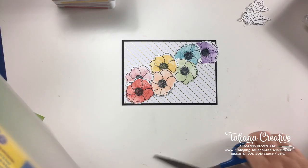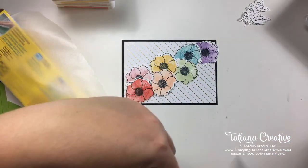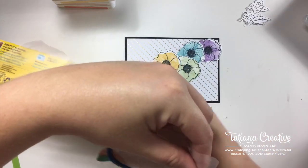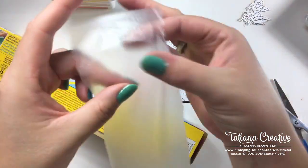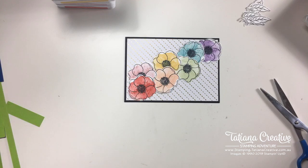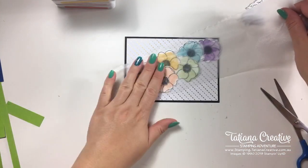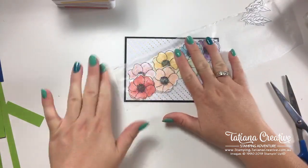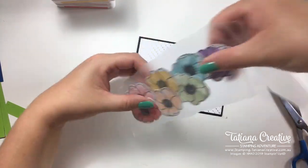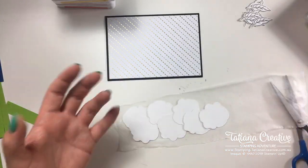It's available in Costco's in Australia, if that hasn't gone off the shelves. I'm just cutting it. It's like a glad wrap that's tacky on one side. You can see it's stuck to my finger. And what's useful for using it in card making is that I can now do this, pick that up. The flowers are remaining in the orientation and the positioning I chose.